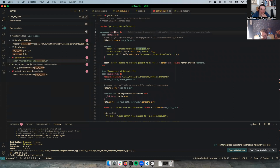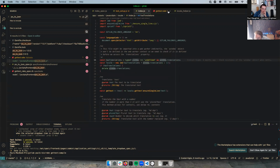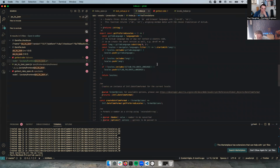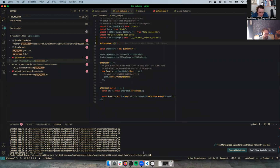Oh, if I do gettext compile instead of generate, I guess I need to run that, right? Gettext compile. Yeah, okay, so that's doing stuff. There's now all these app JS files. All right, loads of app.js files have been created. Maybe it works now.